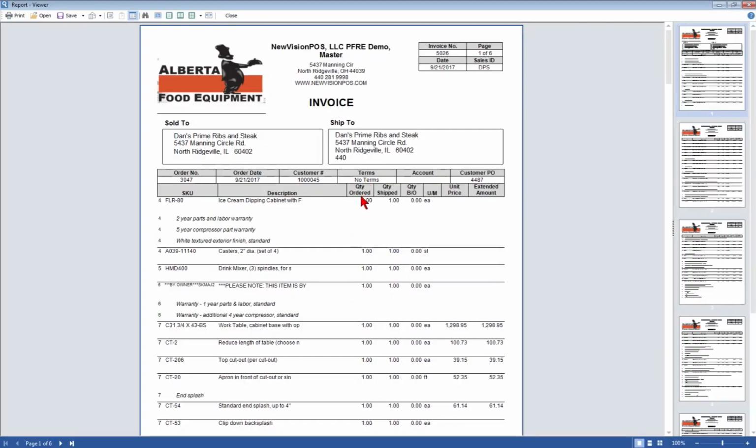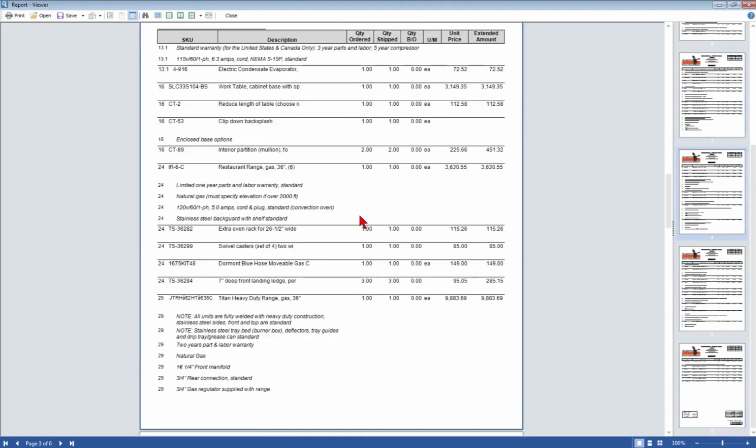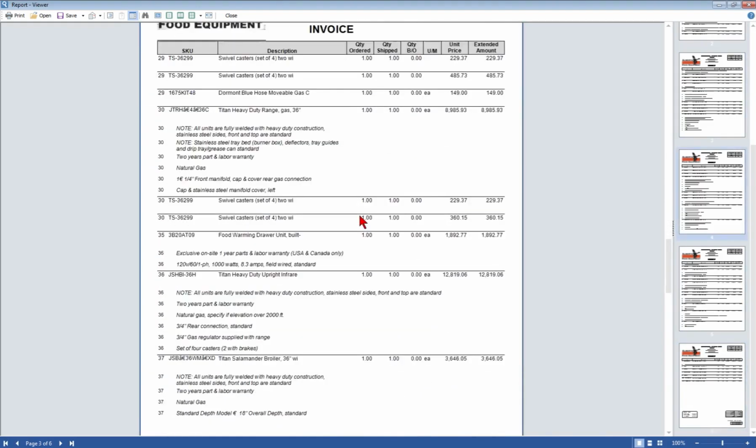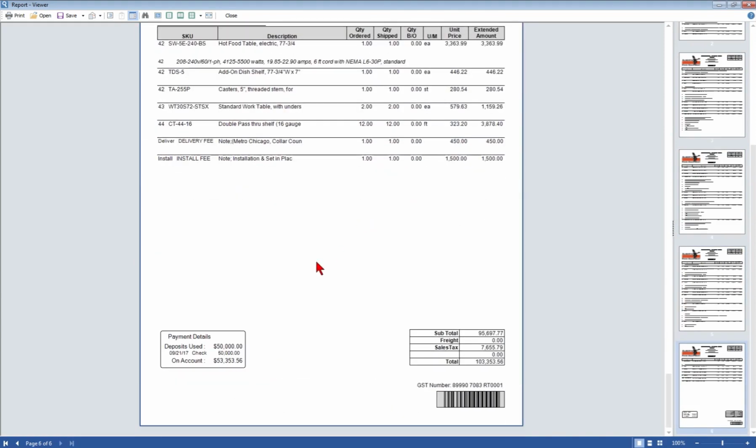And here is this invoice with all the information on it. Quite lengthy. And you'll see here we used their $50,000 deposit, and then they gave us a check, and then this was the balance on account that still is owed. So everything has been paid in full, and this money is sitting on account, and this was a total invoice amount.